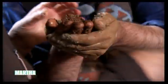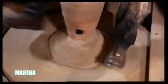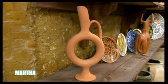Oh, and it sizzles. Oh, it's incredible. To transform this clay into beautiful pottery, Galip uses a kick wheel. He showed me how to make a traditional vessel called a Hittite sun.